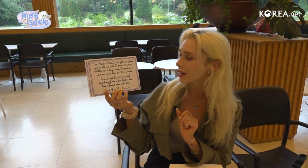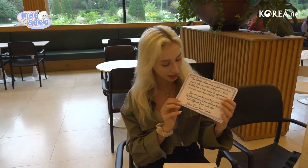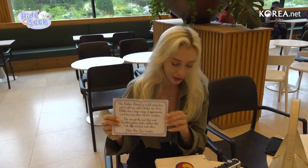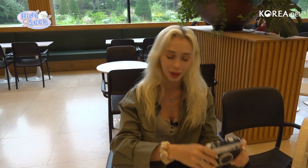And you can get the next hint card by taking photos of 5 dahlias that look different from each other. And our hint today is the Pine Tree Garden. So right after I finish this tea, we are going to be on our way. But without further ado, I want to talk to you guys and see how you guys have been doing. And to help us with our mission, we've got our cool little camera here today.